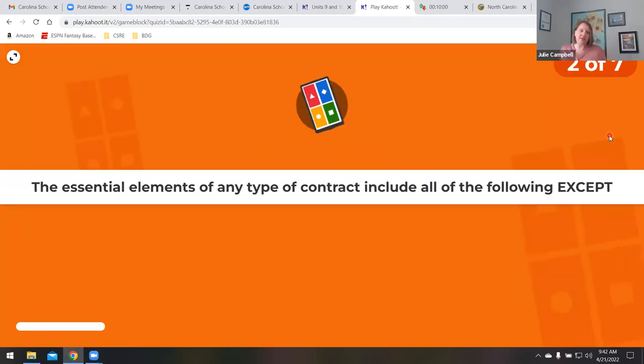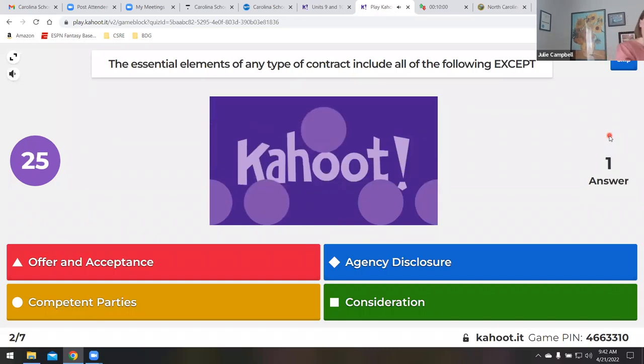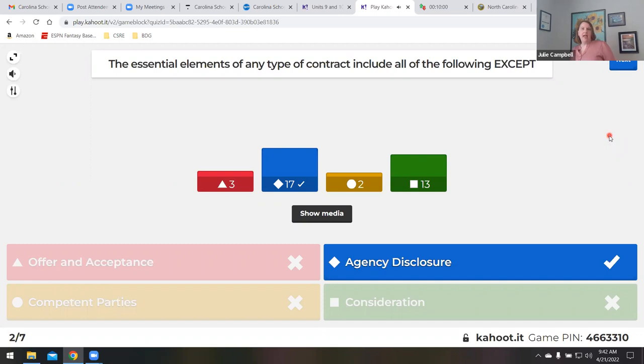Question number two. The essential elements of any type of contract include all the following except agency disclosure. Agency disclosure is not a contract. Agency disclosure does not create agency. Agency disclosure is our opportunity to do what? Disclose our status. Tell the consumer, careful what you tell me, this is who I represent, and most importantly, I don't owe you confidentiality if and until you decide to hire.